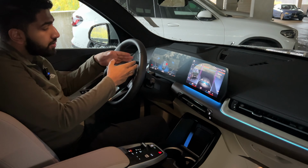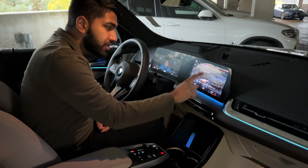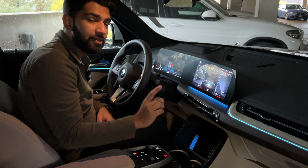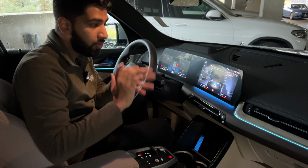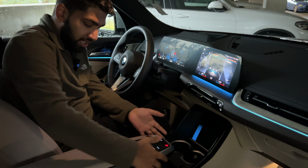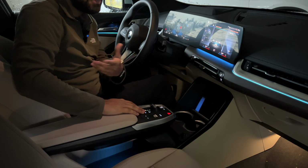So we've got a 10-inch screen in the gauge cluster, then a 10-inch screen for the infotainment. It is completely touchscreen, which is nice. It's very responsive, don't get me wrong. However, my concern is that there are no hard buttons, or very minimal hard buttons. The only place where there are really hard buttons is right over here, the armrest area, which is kind of like a floating space, which looks cool, don't get me wrong. But this area here, not the biggest fan of it.